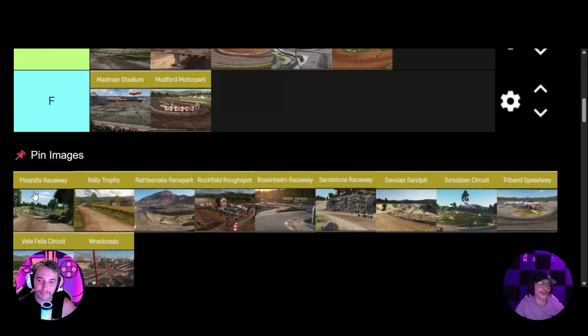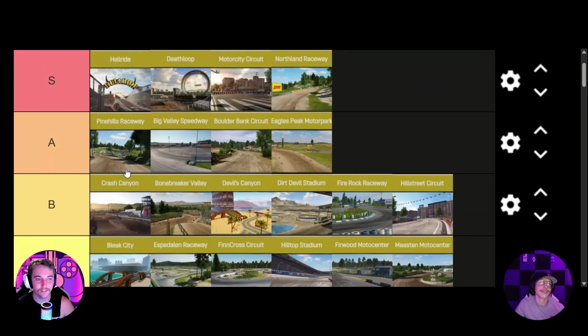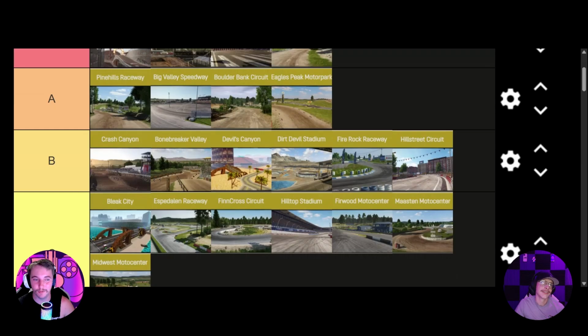What about Pine Hills Raceway? I know you love it. Pine Hills is another OG. I love Pine Hills. I don't know why. It's not like a really long map unless you get certain routes, but I like Pine Hills a lot. I would say A tier. A tier for sure. Yeah, it's very fun. I will almost always pick it.